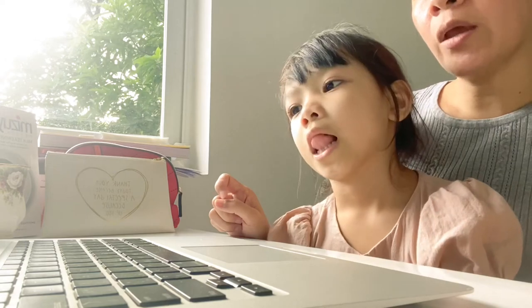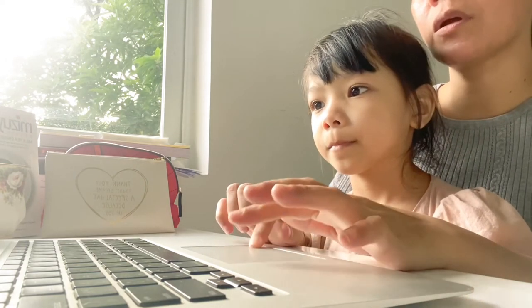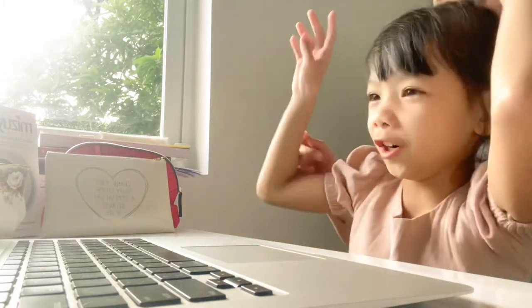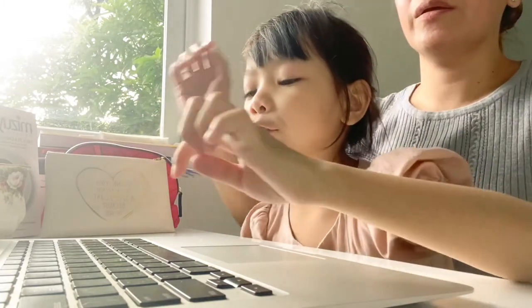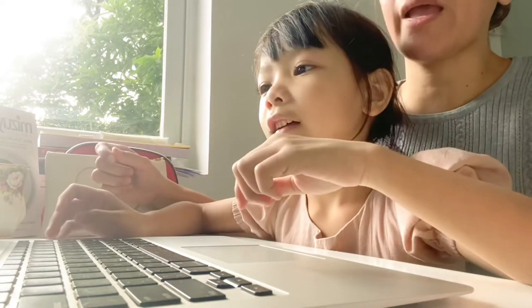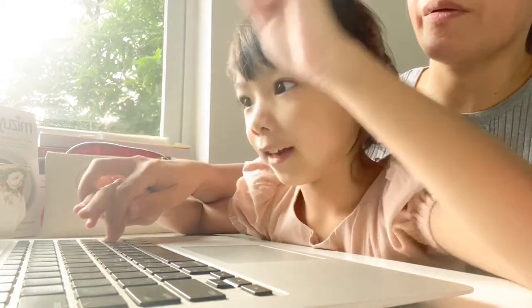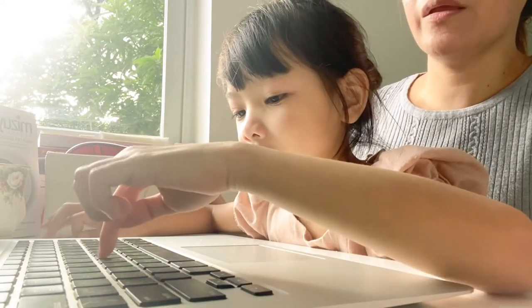Type one way on how you can take care of your body. You answer. How can you take care of your body? You type it there. Shower. I will take... Healthy food. No, you answer completely, in a complete sentence. Big letter I. Space. I will eat.